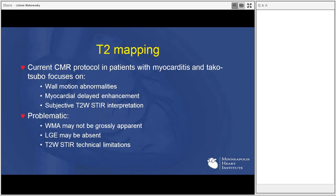So I'll skip that. That's helpful in the sense that, number one, you know that's myocarditis. You know that's not infarct. So the MR is diagnostic enough that we can really skip any type of anatomical evaluation. So why T2 mapping? Again, we discussed this.